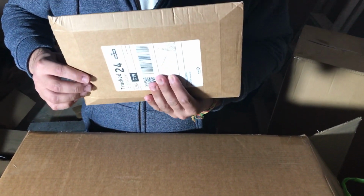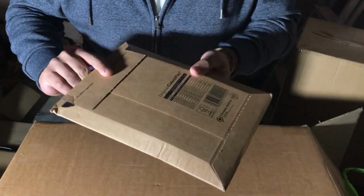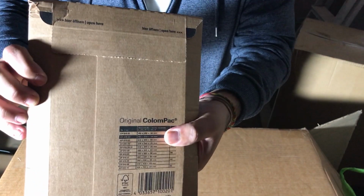Got a package off the Royal Mint coin collection. As you can see, it's sealed. We've ordered quite a few, so we don't know what we got.